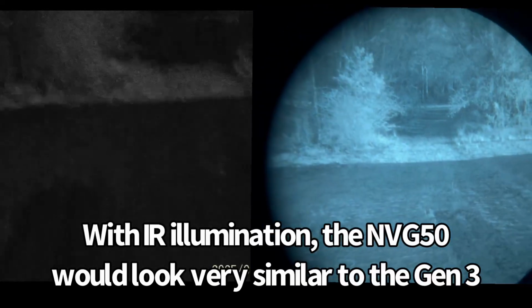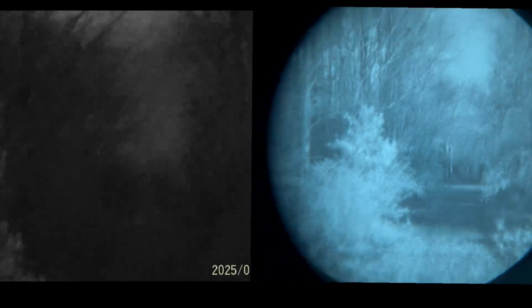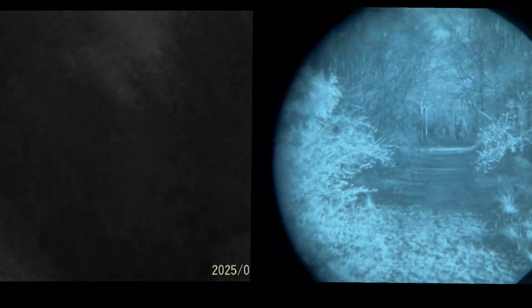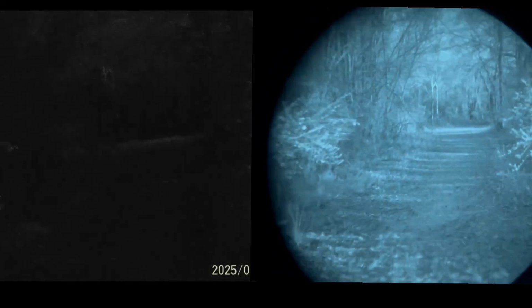Also walking. Let's just do this. Hopefully I'm aiming these in the general same direction.